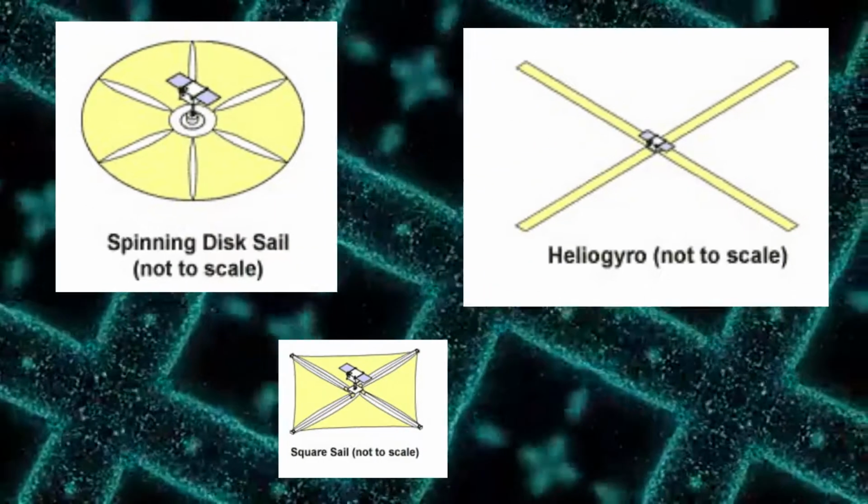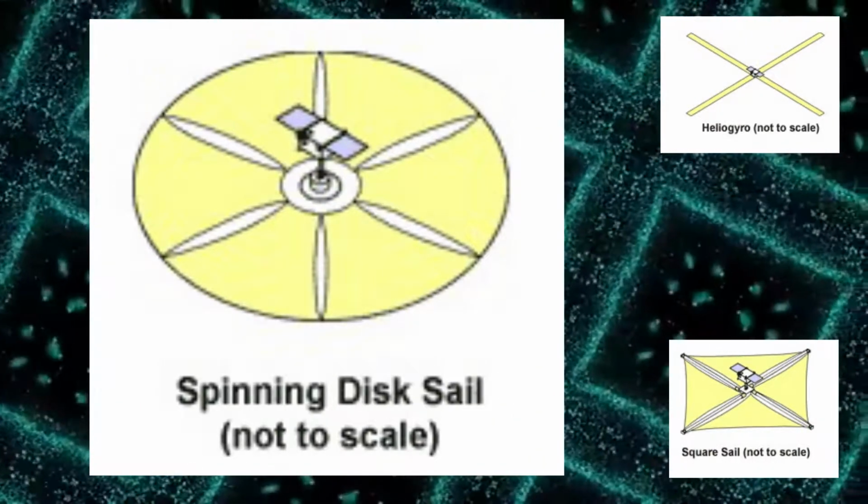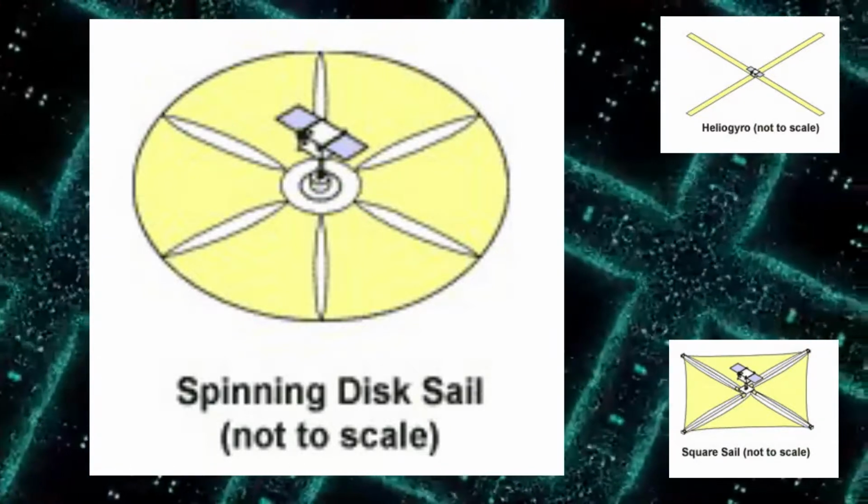The third arrangement is a ring sail. It also rotates for stability, and if it is fast enough, it could potentially produce artificial gravity.